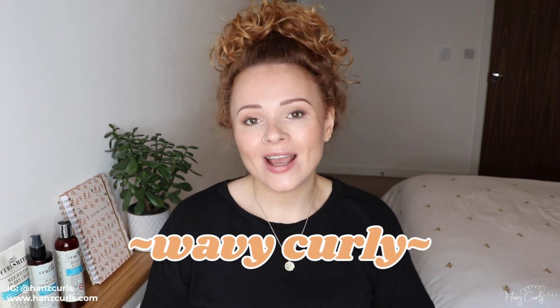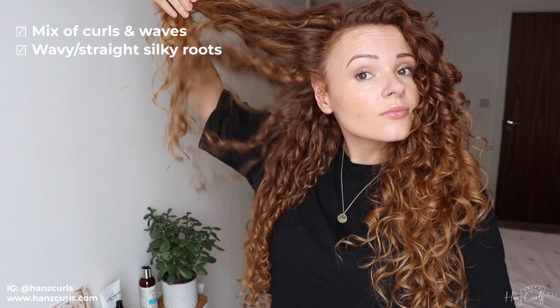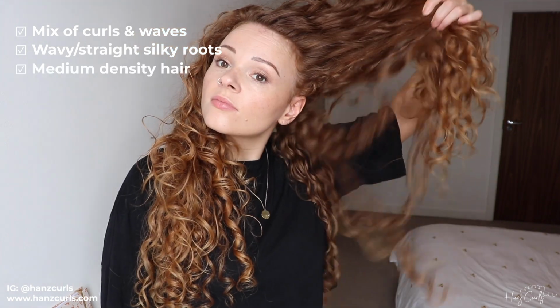So my hair is wavy curly, which means that I have a mix of curls and waves on my head. I also have straighter, silkier roots and medium density hair. So all of these things mean that it can make it hard to get volume in my hair and to keep volume throughout the day. So if you have a similar hair type to me, or you have medium to lower density hair, it's completely normal for your volume to drop out throughout the day. It can be quite hard to get volume in these hair types, but there are some things you can do, and I'm going to be sharing my tips with you in today's video.